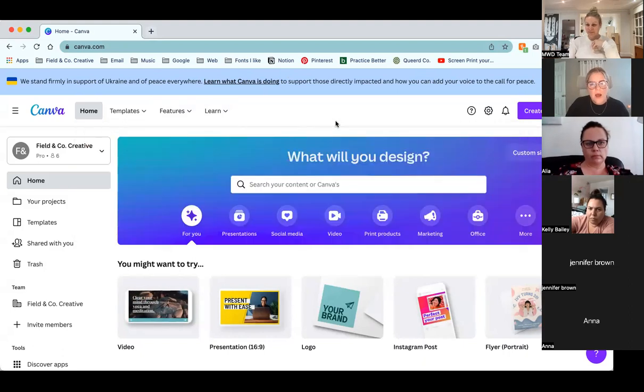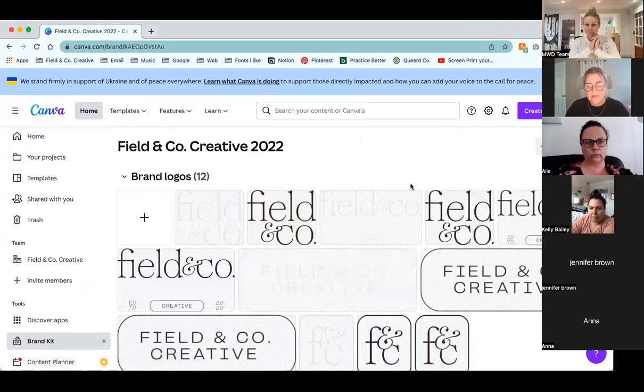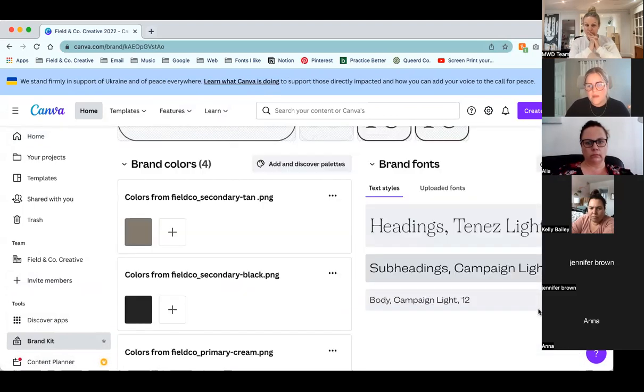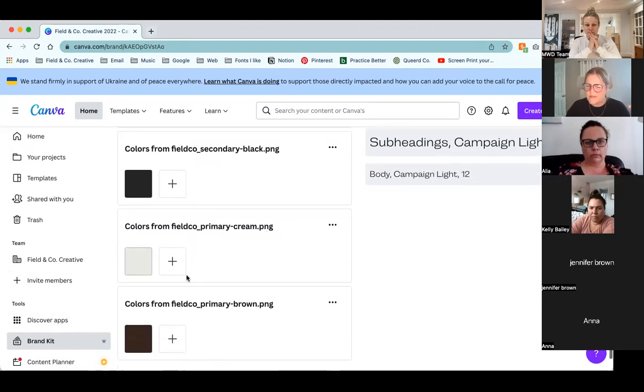Okay, cool. So when you're in Canva, and you might have to have the pro version to be able to do this, if you scroll down on the left-hand side, there's tools, and then we have brand kit. So I'm going to go in there, and you can see I have all of my brand kit stuff in here because I do use Canva sometimes. So I've uploaded my logos. And then there's also my colors here. They look a bit different than the screenshot I had.